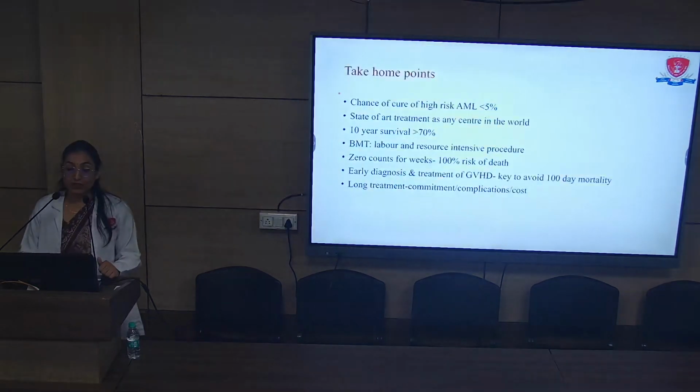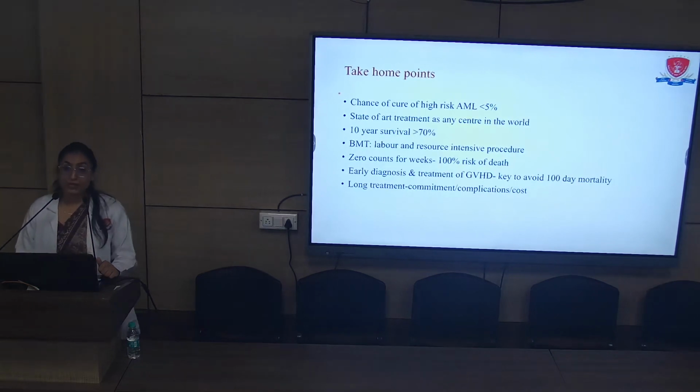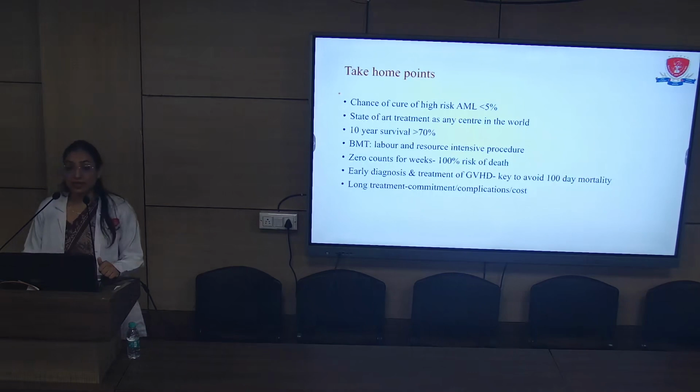So I would say that long back the chance of cure of high risk AML would have been less than 5%. And with the current facility in our center, we are providing the state-of-the-art treatment that we would have received at any center in the world. And with this, we are able to increase the 10-year survival of our patients to more than 70%.